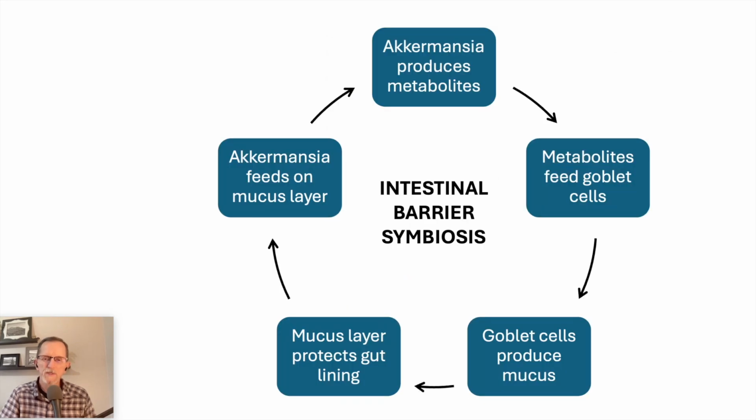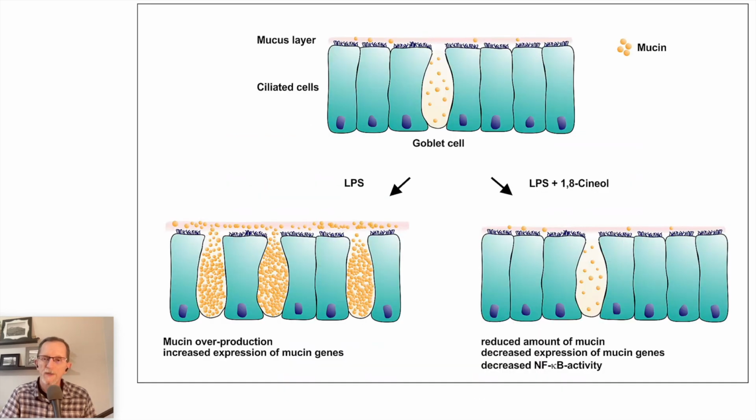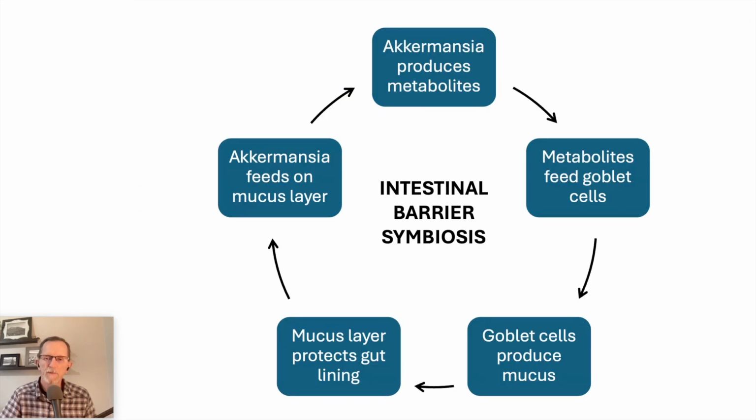So here's what Akkermansia does. It produces metabolites like propionate and acetate, and those metabolites feed the goblet cells. They consume them for energy, but also stimulate the mucus production. And then the goblet cells, which I showed you before, are a part in between the epithelial cells, part of that gut barrier. The goblet cells produce mucus. The mucus layer protects the gut lining, and then the Akkermansia feeds on that mucus layer.